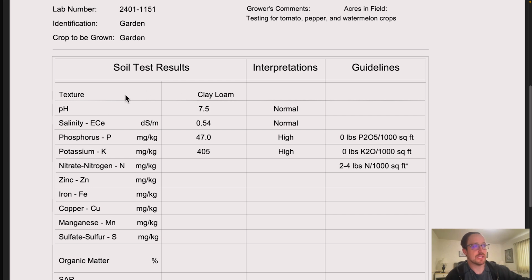That covers soil texture. pH is a measurement chemically in your soil of how acidic or basic it is. 7 is neutral on the pH scale. Anything below 7 is what we deem an acidic soil.